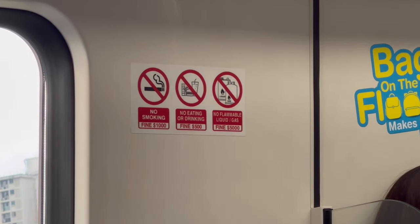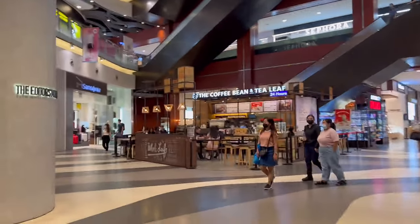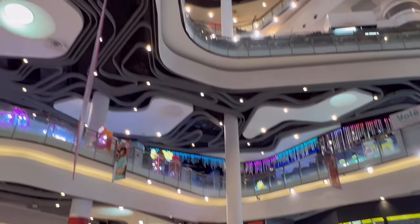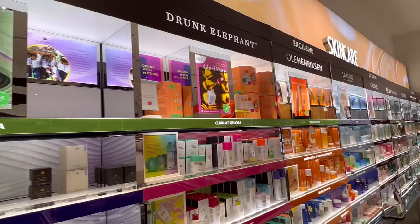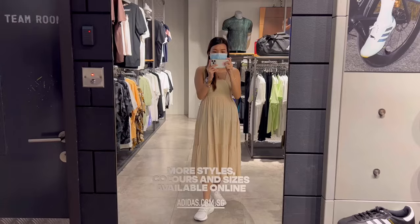After eating, we headed to Bugis Plus. This is what Bugis Plus Mall looks like. They also have Sephora here again. And even Watsons.